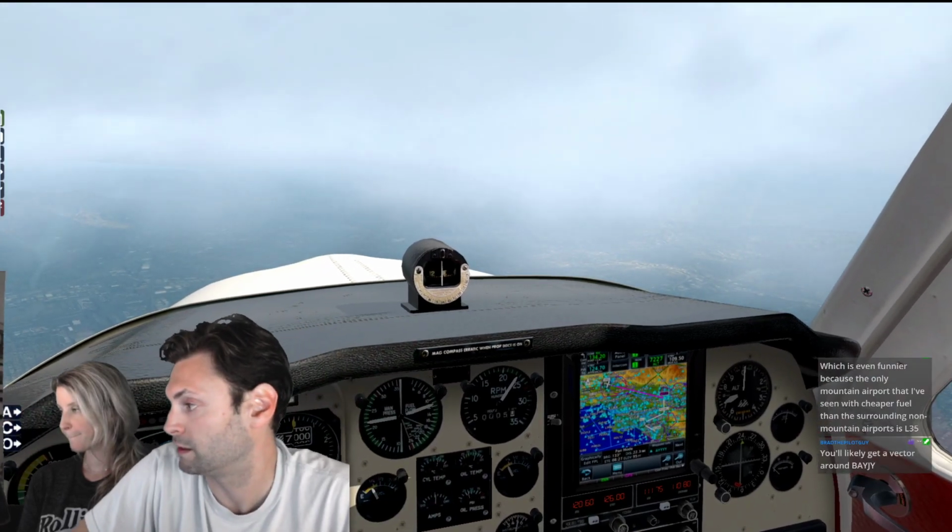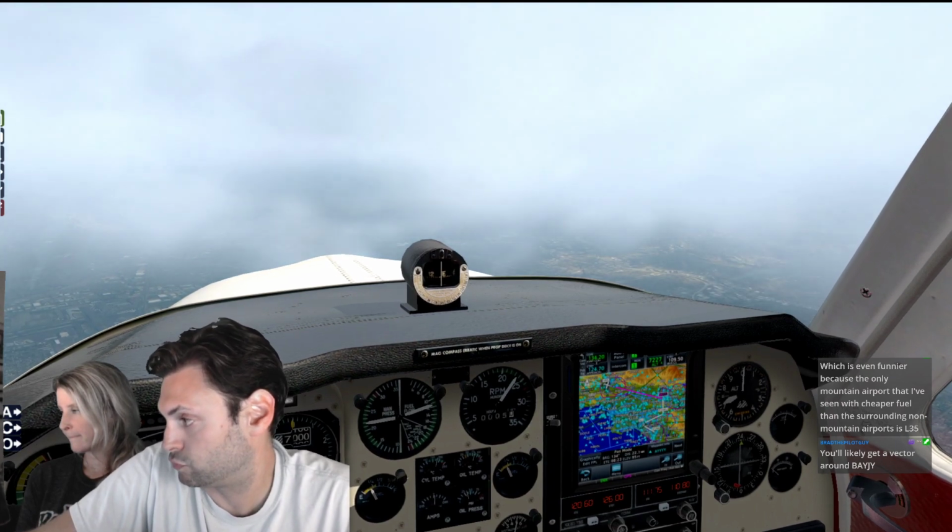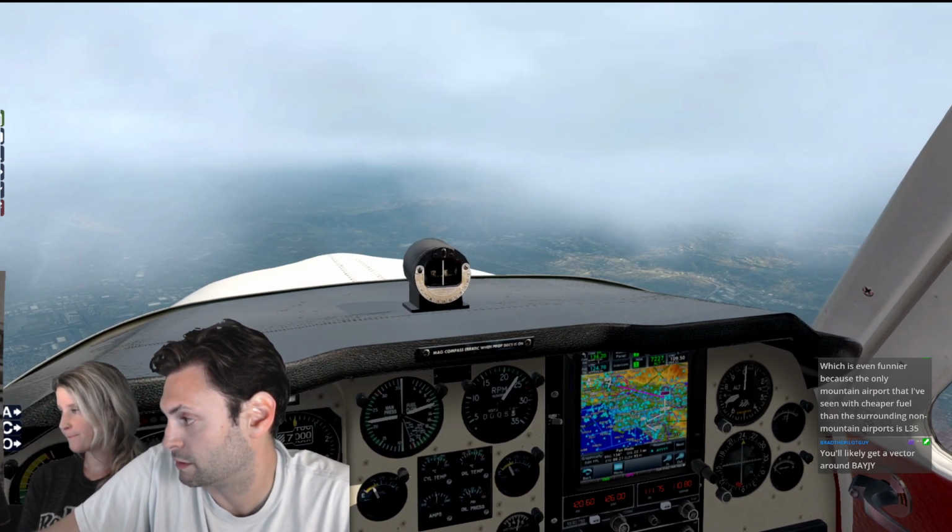6605 Delta, Mojave Tower. Enter left downwind, runway 30, report midfield. Runway 30, report midfield.